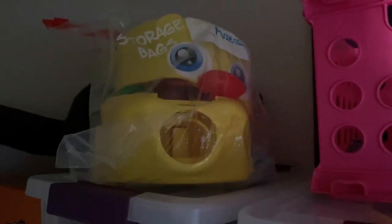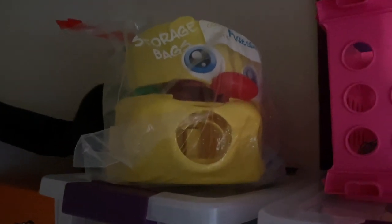And above here I have Mr. Bucket, and all his accessories and pieces are right there with him inside of a Ziploc bag. This is an extra empty bin.